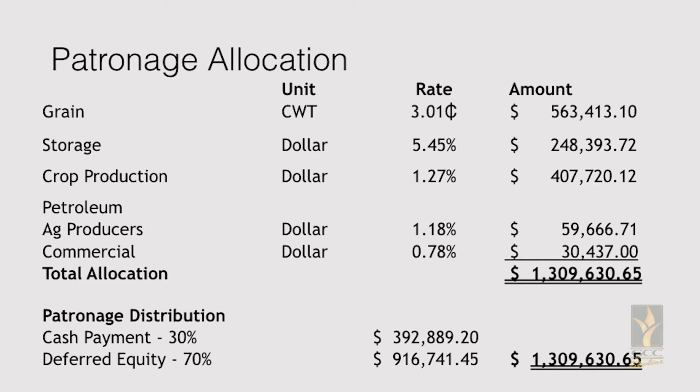Next, we'll move on to the important numbers that you really care about. This year, we're allocating a total of $1,309,630 for patronage, and we will continue with 30% of that being returned to you in cash. This breaks down to 3.01 cents per hundredweight for your grain, 5.45% on your grain storage, 1.27% on your crop production purchases, and then 0.78 for commercial and 1.18 for ag petroleum volumes.